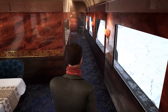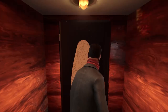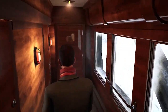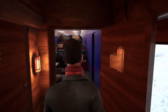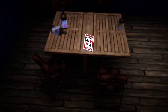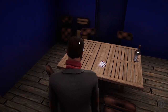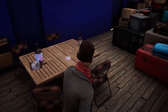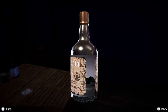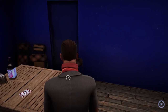Okay. Even though we've already deduced that a lot of these passengers are right-handed. Alright, unlock the door. That's it. It's open now. Playing cards. A deck of cards. I suspect they were reading diamonds and spades instead of books. Empty rum bottles? Okay. What's this? Oh, okay. Is this another rum bottle? Okie dokie.